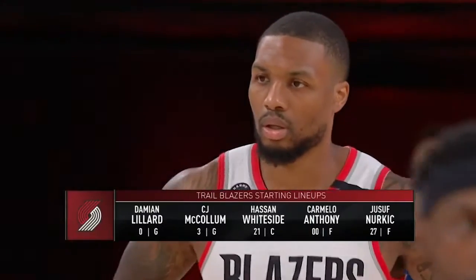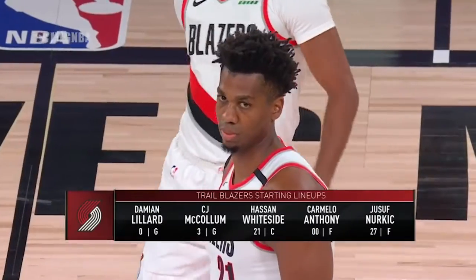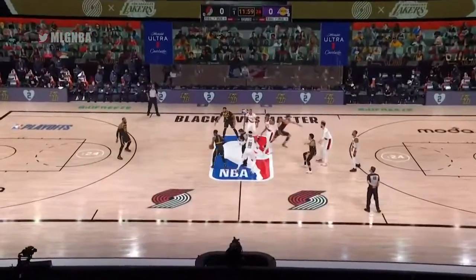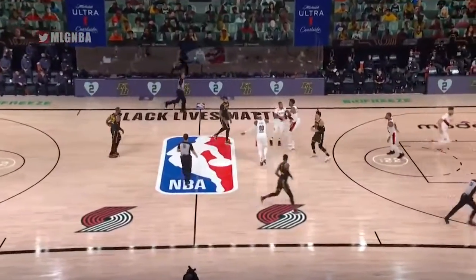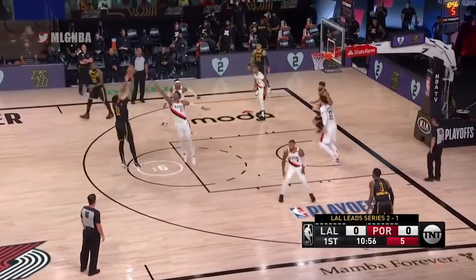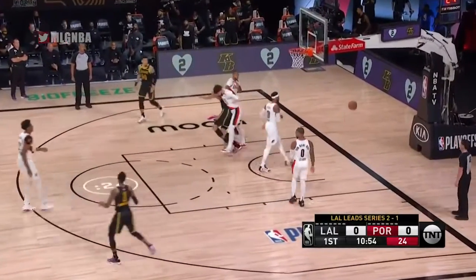From the rip, not just late in the game. Blazers continue with the big lineup. We had a familiar starting five for the Lakers, Whiteside and JaVale McGee with. He hit that. Here's Anthony Davis. He'll pull a mid-range and knocks it down.